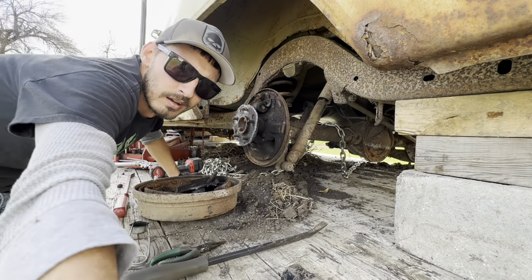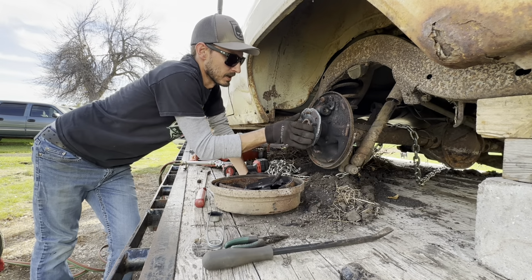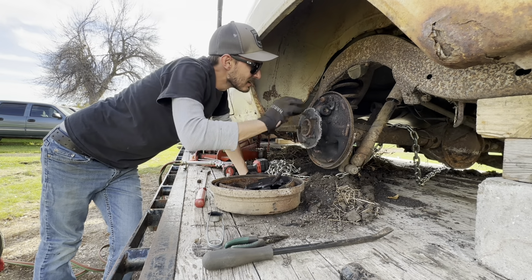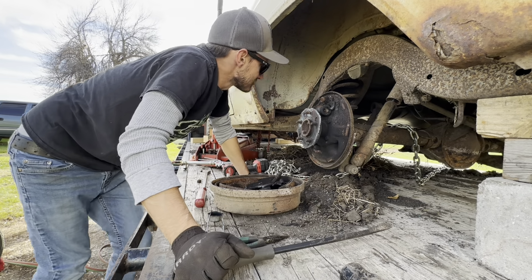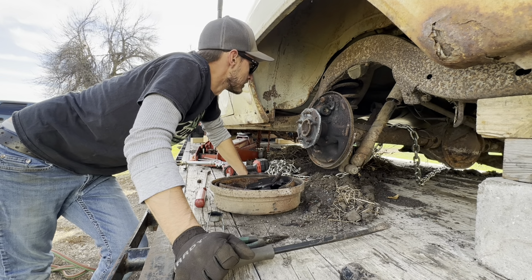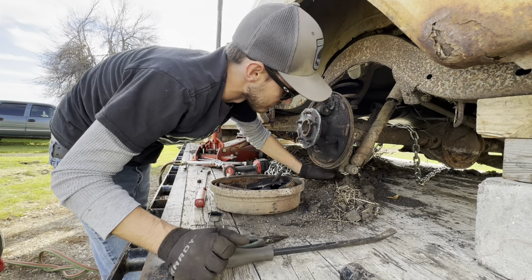All right, voila, it is done. This one actually went pretty smooth. By God, it turns good. We're going to start working up front now, see what we got up there. Actually, we're pounding this thing out. Lost a piece of the coil spring.